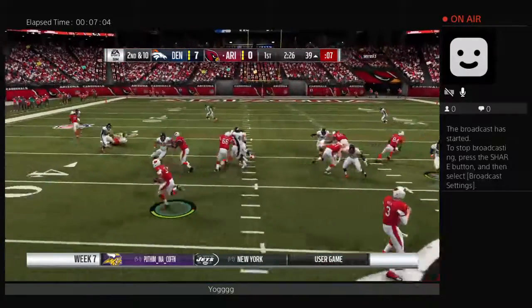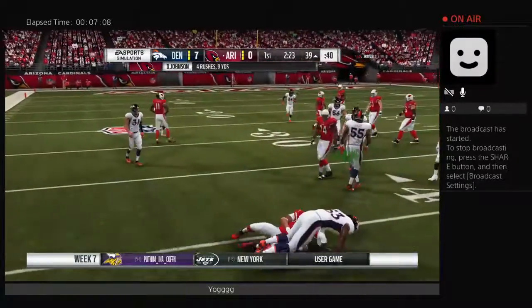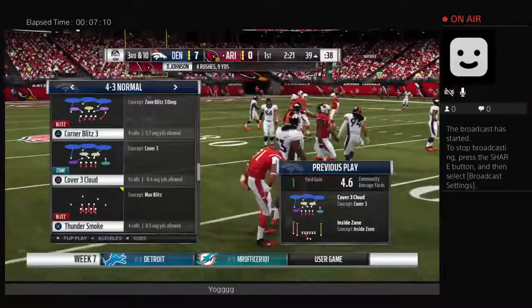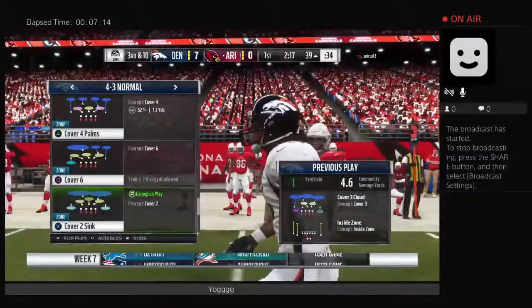3-19. They stay on the ground. This time it's Johnson, and little room to maneuver there. He gets it down to about the 39. A gain of a yard gets them back where they started. Now it's 3rd and 10.